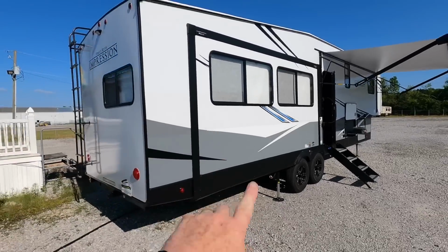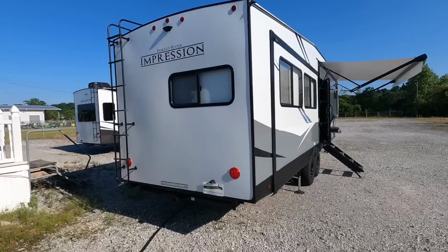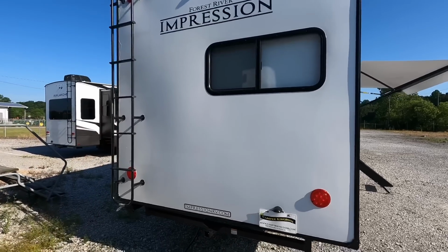Fully laminated slides all the way throughout the unit, and I will get that opened up to show you what that looks like here momentarily. Here on the back of the unit, you're met with one fully walkable roof with a 3A stacking, and you can get to that fully walkable roof by means of this rear mounted ladder with a 250-pound load capacity.